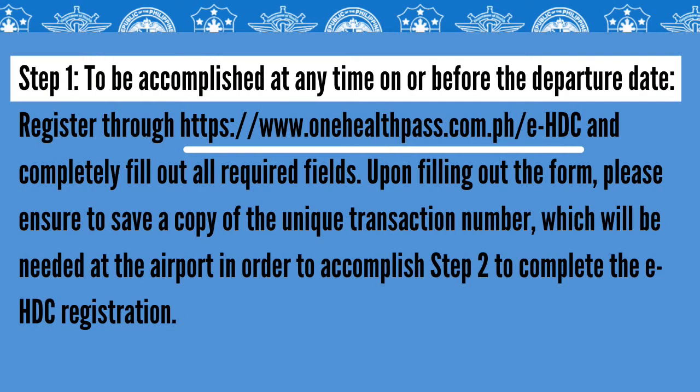So to keep everybody in the loop, this is the process of the registration as follows. Number 1, to be accomplished at any time on or before departure date. Register through www.onehealthpass.com.ph/e-HDC and completely fill out all required fields. Upon filling out the form, please ensure to save a copy of the unique transaction number, which will be needed at the airport in order to accomplish step 2 to complete the e-HDC registration.